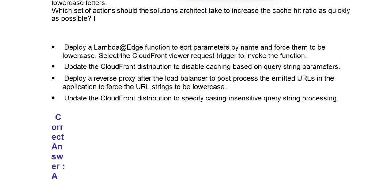And the options are: Option A. Deploy a Lambda@Edge function to sort parameters by name and force them to be lowercase. Select the CloudFront viewer request trigger to invoke the function. Option B. Update the CloudFront distribution to disable caching based on query string parameters. Option C. Deploy a reverse proxy after the load balancer to post-process the emitted URLs in the application to force the URL strings to be lowercase. Option D. Update the CloudFront distribution to specify caching insensitivity query string processing.